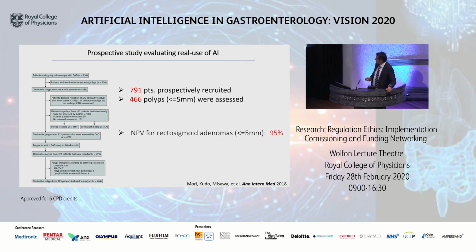And this is actually the initial data from Showa University. This is 791 patients that were prospectively recruited, and the majority of these were diminutive adenomas. This is the ones that we've been focusing on, and the negative predictive value really for those diminutive adenomas in the rectosigmoid region was very high at 95%, supporting certainly the statements made by the ESGE.